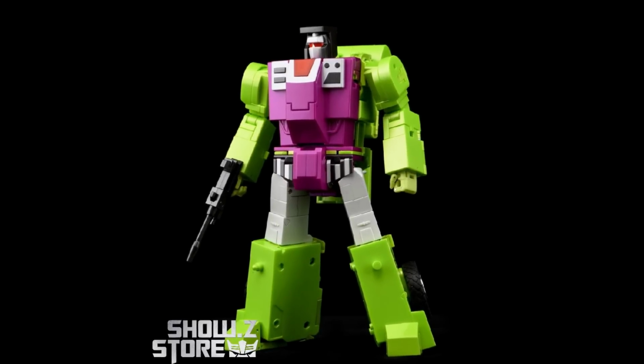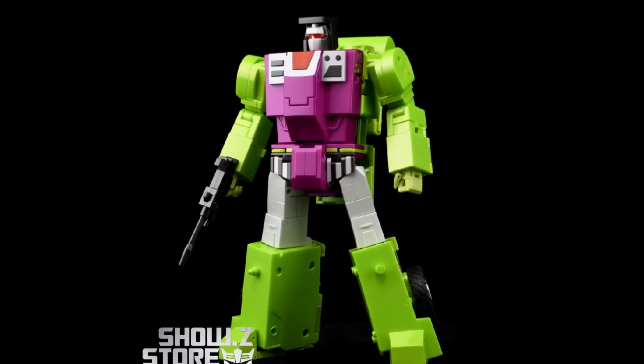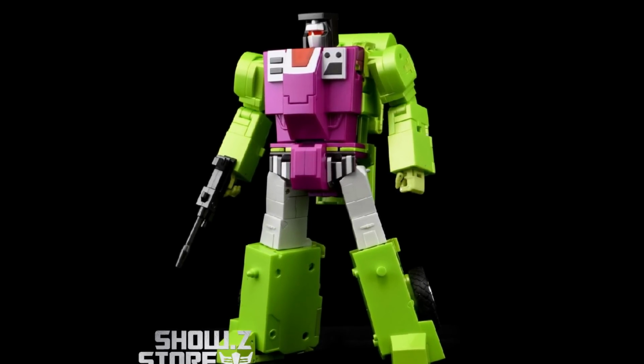Next up, we're looking at Fans Toys, and this is their Scrapper. It's going to be kind of interesting to see how their first Constructicon fares to X-Transbots. I think X-Transbots did a good job on their first attempt at a Constructicon, but maybe I'm wrong. I might be wrong. I feel like this might be an even easier transformation than the Long Haul, but I'm not sure. Anyhow, I believe this is the first one that's going to come out from them.